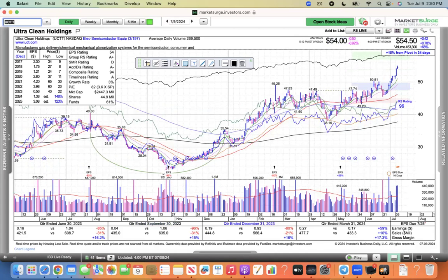Ultra Clean Holdings, UCTT, I showed you this one last week. It broke out of this base, a double bottom base, and made a new high today. So the semiconductors look pretty darn good.